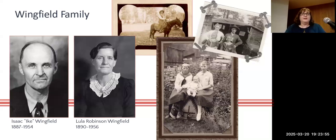Ike was born in the old mill in 1887. He married a local girl named Lula Robinson in 1911. They had 3 children, Della, who is known as Tootsie, and you find her labeled in all the pictures as Toots or Tootsie. Her younger sister, Opal, and then there was a younger son named Ike Jr. Both girls lived into adulthood, but Ike Jr. died at 13 in a drowning accident at Elephant Butte when they were on vacation.